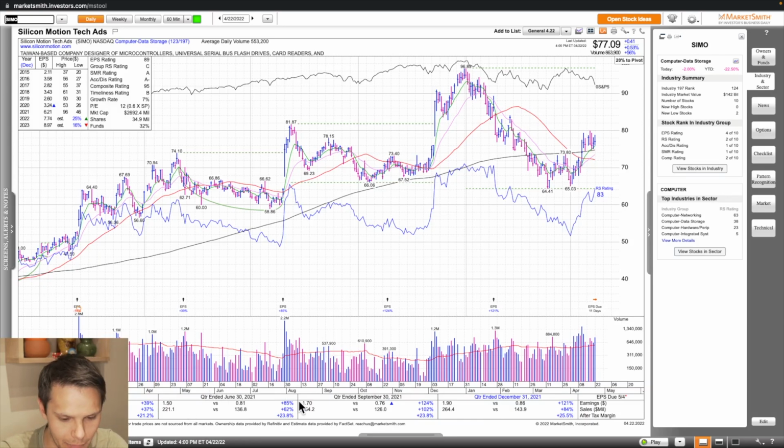Taking a look at the fundamentals, very strong earnings per share growth. We have plus 39%, plus 85, plus 124, plus 121. That's year over year for the last 4 quarters. Sales were up 37, 62, 102, 84, and after-tax profit margin improving by about 20 to 25% each of those quarters. Again, year over year.